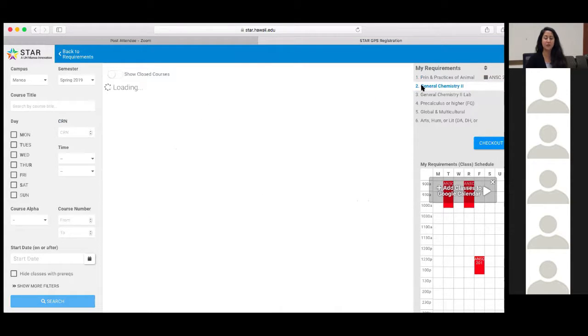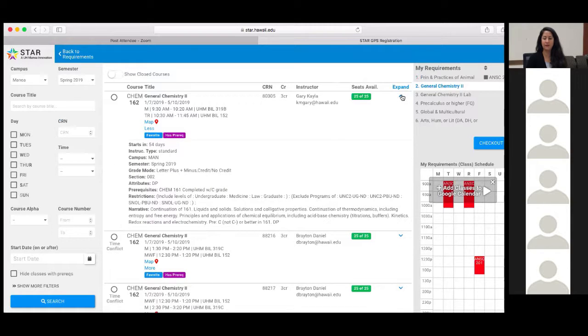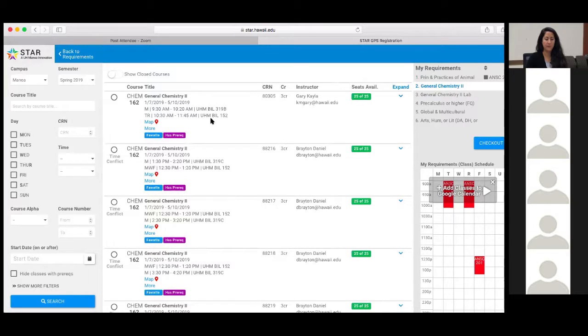So we'll move to the General Chemistry 2 lecture and see how the system is telling you if there is a time conflict. So it's actually responding to the courses you've selected previously. General Chemistry, so this is definitely a course we can see the prerequisite on. So I clicked expand, and you'll see that the prerequisite is Chem 161 completed with a C grade. So we'll go ahead and choose the section that actually does not have a time conflict. And then I'll skip the lab for now.